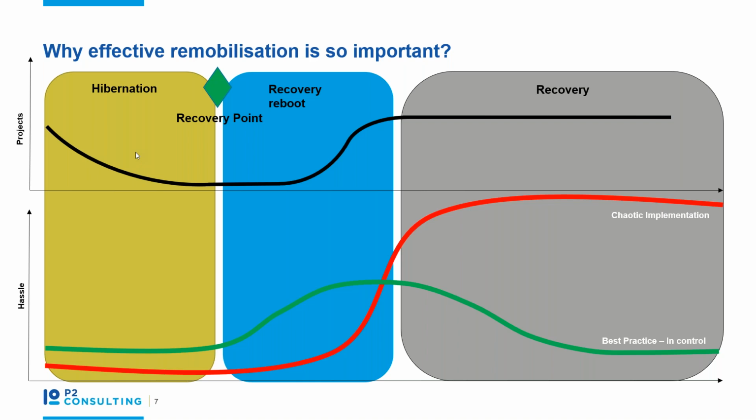So it's really important to avoid that chaotic implementation that just sees a massive ramp up in hassle, and really important to spend a little bit of time upfront coordinating your approach so that you can then deliver successfully at a sustainable level. So that's what we're trying to achieve here.